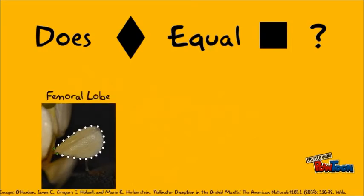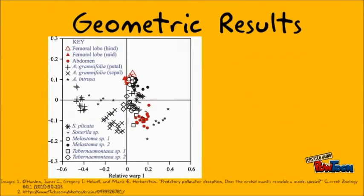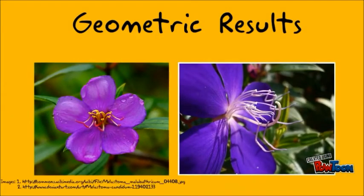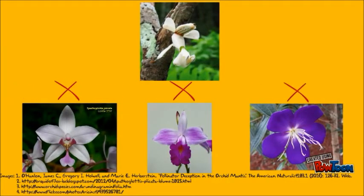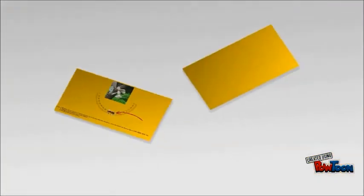Measurements were taken of the femoral lobes and abdomens of the orchid mantis and compared to the petals and sepals of wildflowers. This diagram shows the results of the morphometric analysis. The orchid mantis possessed some similarity to many of the flowers, most notably the melastoma. However, it is not a perfect mimic of any one flower, since even melastoma possess differences such as radial symmetry and nectar guides. The researchers proposed that the lack of resemblance to any one flower species is likely due to a relaxation of selection pressure, since the mantis must only attract a pollinator within a certain inspection range.